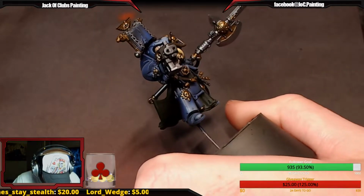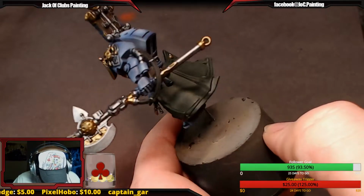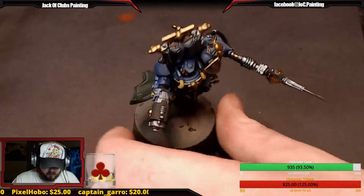So I think where we left off last time was we still needed to block in his little ropes and all of the parchment and stuff on the purity seals and on his book. And then he was ready to get some secondary washes done. So let's start doing that.